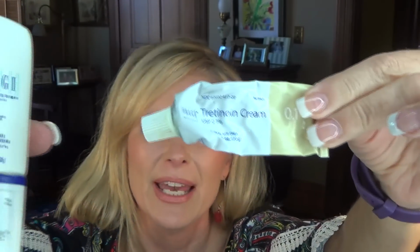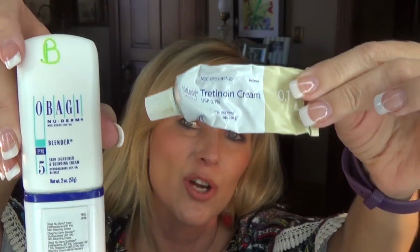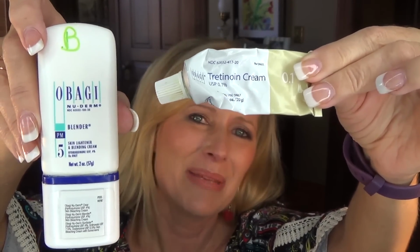I use the Obagi Retin-A, and I mix a little bit less than pea-size of the blender with a little bit less than pea-size of the Retin-A in my hand, and then apply it all over my face. And all these products I apply on my face and on my neck and around my eyes and on my ears. Around my eyes, I go all the way around here out to the crow's feet, all the way down here, making sure not to get it into my eye.